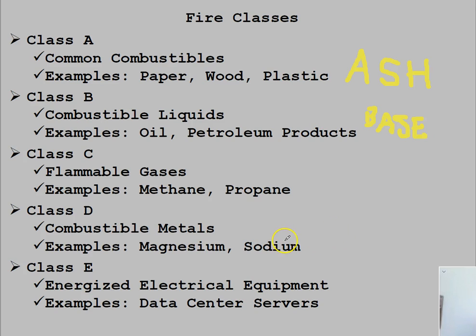Down here we have the different combustible metals, and metals turn to dent. Right here. Metals turn to dent. And K is not on here, but K would be like a grease fire, and K would be for kitchen.